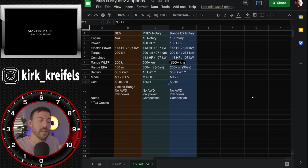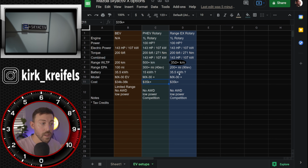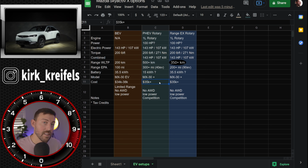And pricing would be the interesting point, because you're adding a lot more hardware in the vehicle, but you're reducing the battery capacity. So I would say it should start around $35K. If it's much more than that with this sort of power, then it might not do so well.